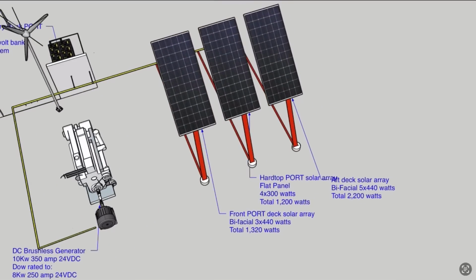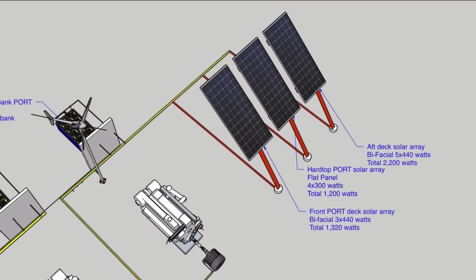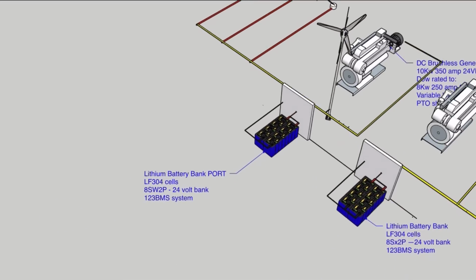Now we move to the starboard side. On the starboard side of the vessel, we have the front deck solar array, which are 3 440 watt bifacial solar cells for 1,320 watts. We have the hardtop array, which are 4 300 watt solar panels for 1,200 watts. And finally, we have the aft deck solar array, which consists of 5 440 watt bifacial panels for a total of 2,200 watts. These feed into the starboard side lithium bank, which is also an 8S2P, the same as the other battery bank.